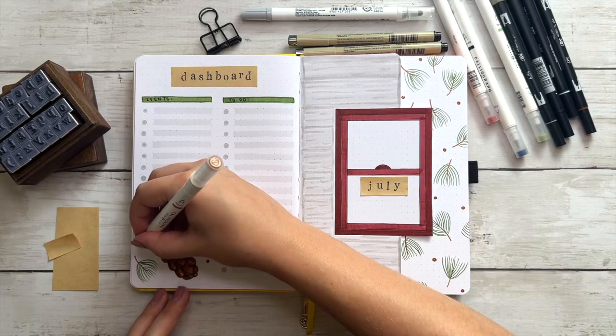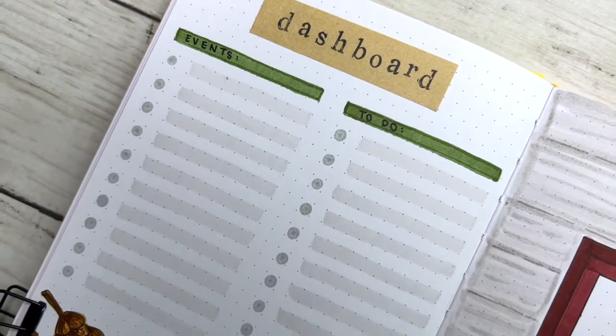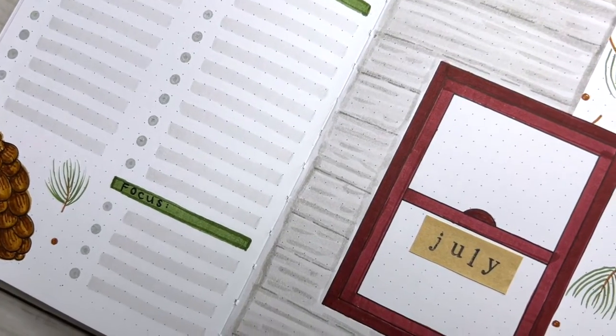So after adding some final details like these little pine needles around my pine cone and some little subheadings that separate all the sections of the dashboard, we are now moving on to the monthly spread.